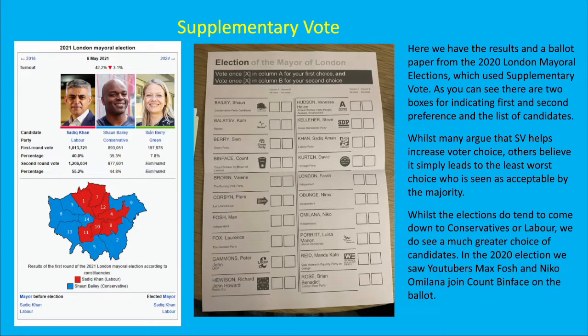Supplementary vote was brought in by Tony Blair for use in the London mayoral elections and for elections for the Police and Crime Commissioner. However, David Cameron also decided to use the same system to elect the Metro mayors. First introduced in 1998, SV is a majoritarian system. This means that to win, the candidate will actually need to obtain more than 50% of all votes cast.